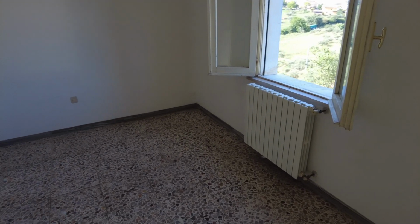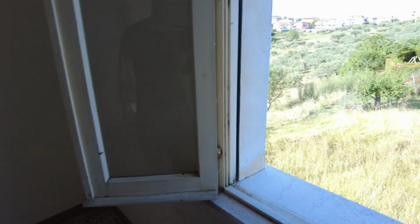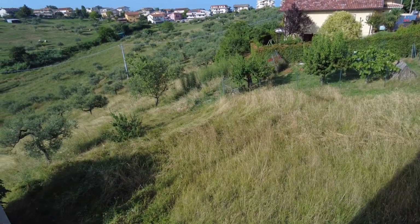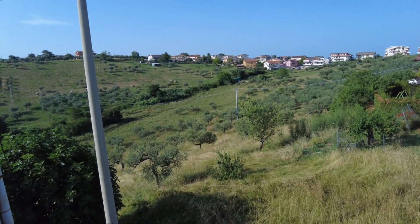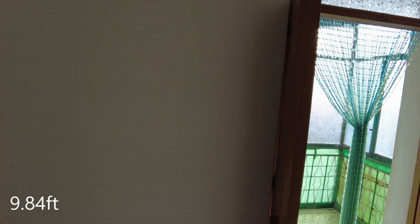I think these tiles can stay. Doors are nice. This room is 4 meters by 2.7, so decently sized for a studio or a bedroom. Nice views, really peaceful environment here. Again, even here the electricals of course need to be changed. The ceiling seems a bit higher than the standard. Let's measure. Yeah, it's 3 meters. Now the standard is 2.7.